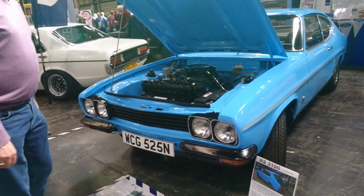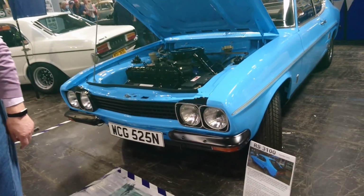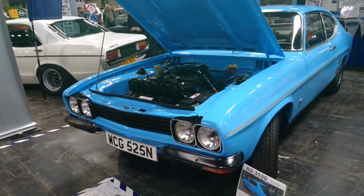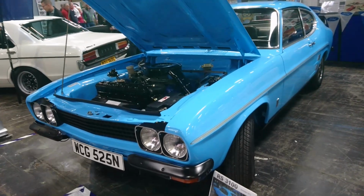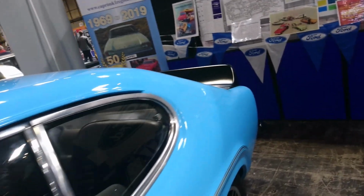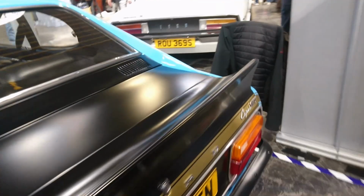This is a late Mark 1, and that is late registration, so late 74 registration. CG, that at the time, I think was Salisbury, actually, would have been registered. So it's an RS 3100, although sometimes with these the badges don't match. I think some of them actually have GT badges on the side of them as well, which makes it a bit confusing. But ducktail spoiler, yeah, it says GT on it. That's why I always get confused about these, because they say GT, but it is an RS 3100.